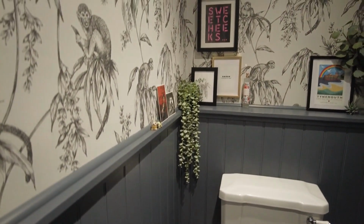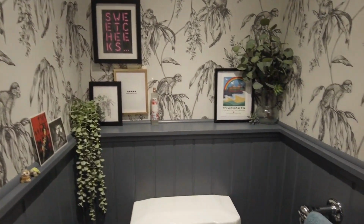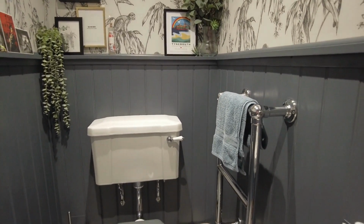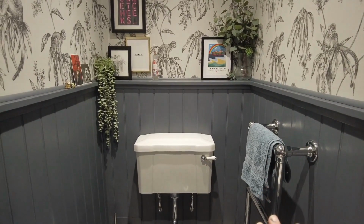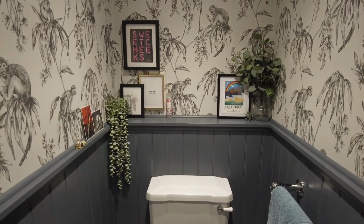What do you all think? Are you loving the maximalist vibes? Are you feeling like this type of room should be a lot calmer? I kind of think that a room as small as this needs to be big and bold. Go bold or go home. And I definitely feel like I've achieved that in this room.